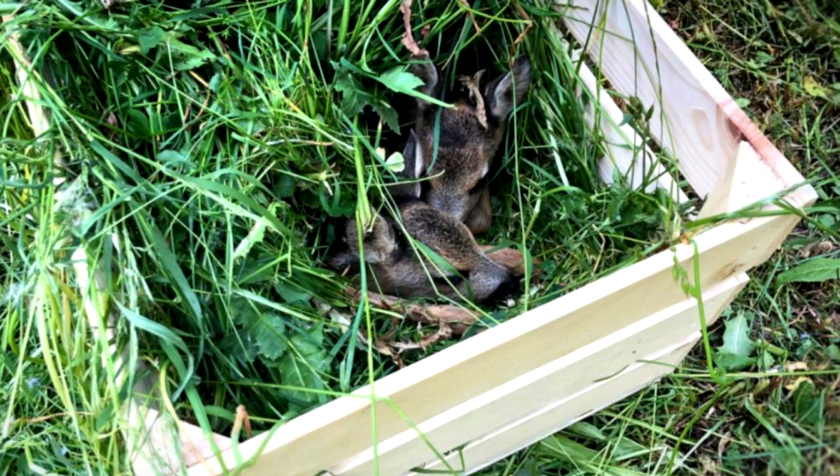Drones are saving young deer. In Graubünden in eastern Switzerland, drones with thermal imaging cameras were able to spot and rescue 450 newborn deer from mowers during this year's hay cut.